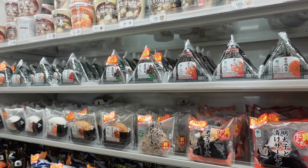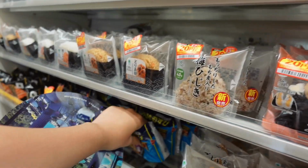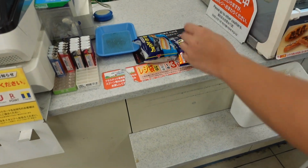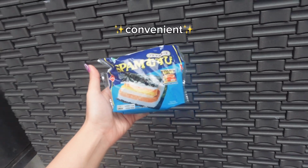For breakfast, we usually grab this spam musubi that you can get at literally any major convenience store in Japan. This is super good, and I know you can make this at home, but buying it from a combini is just so convenient.